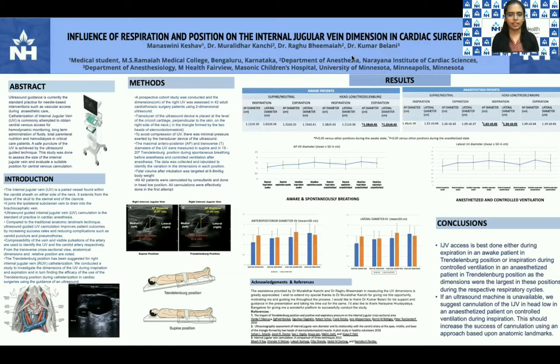We conducted a study to investigate the dimensions of the IJV, keeping certain parameters in mind that I'll talk about, and in turn finding the efficacy of the use of Trendelenburg position during catheterization. Did it prove more efficacious? Let's find out. A prospective cohort study was conducted and the dimension of the right IJV was assessed in 42 adult cardiothoracic patients using a two-dimensional ultrasound.